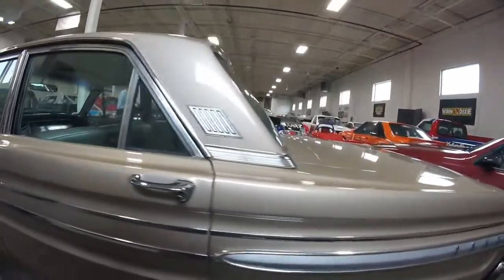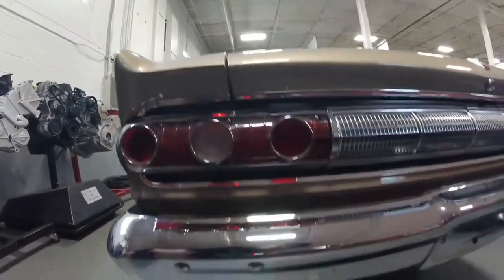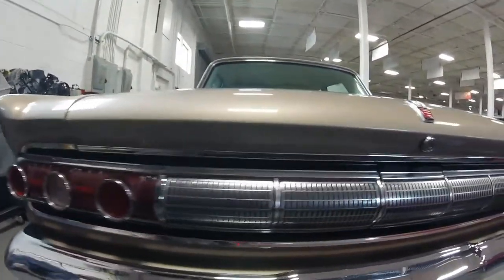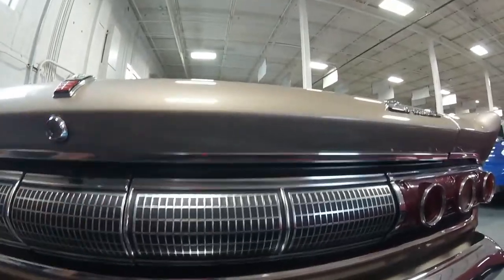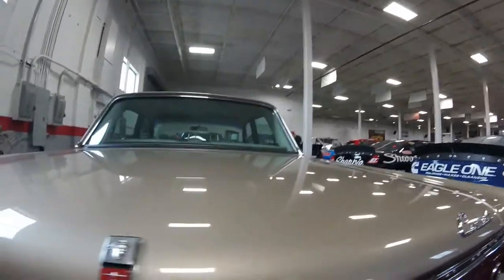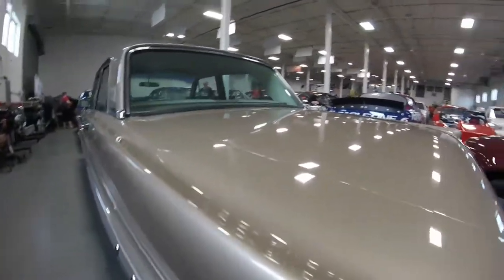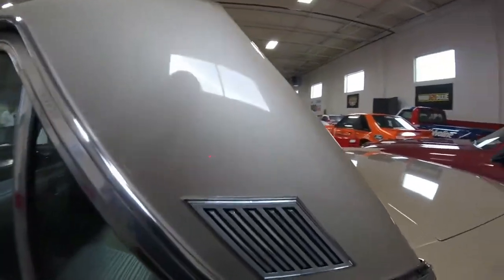God, that thing's brand new looking. Design they put in cars back then. You got the chrome. Look at the back, like the tail lights. How they integrated this massive trunk slope. Body lines on this, guys. What do you think? It's beautiful. I think so.